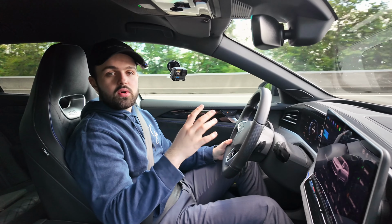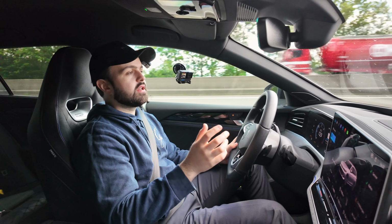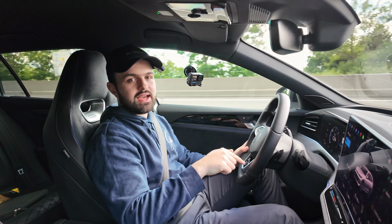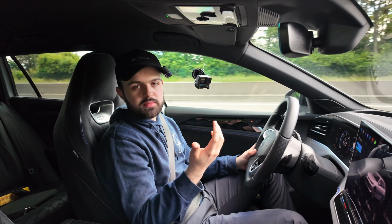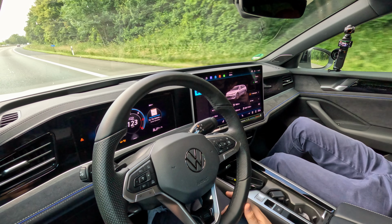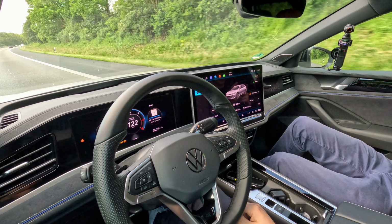You might notice there was not really any video on the 80 or the 100 kilometers an hour test. That's because we were filming 2 cars today, so the Ioniq 6 and also this new Passat, and my cameraman was driving the other car, and he was making a separate video, so I couldn't film the 80 kilometers an hour test or the 100 kilometers an hour test, but we did get a very good consumption on that, which we'll see at the end of the video.